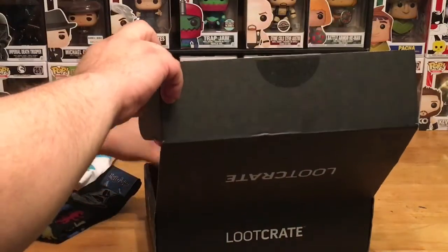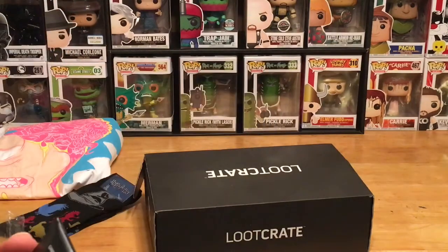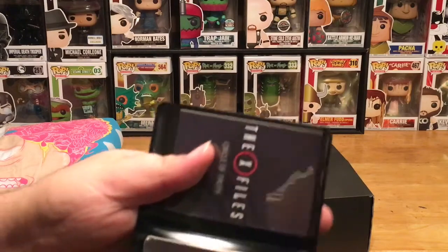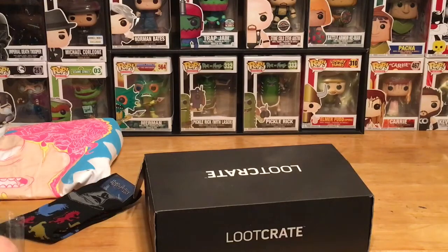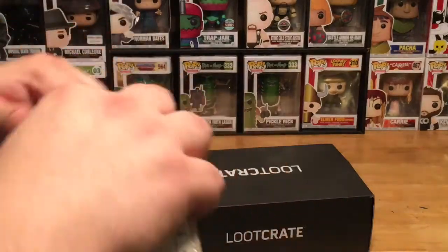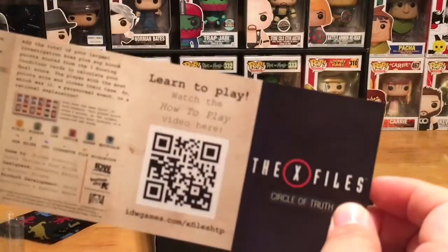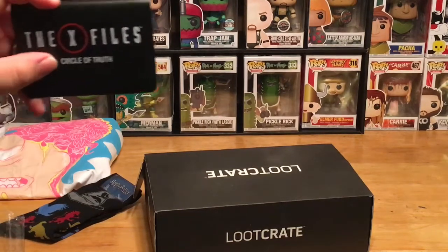Okay, our next item, we have the X-Files Circle of Truth. So this is a game. You open it up, looks like a little police badge or FBI badge. Department of Investigation, FBI, Special Agent Scully, and it's got cards, so it is a little card game. Here's a little instructions. It's a 2-player card game. Oh, you can even watch a little video on how to play. That's cool. I'll have to check that out. Maybe my wife and I will play this, see what kind of fun you can have with this.